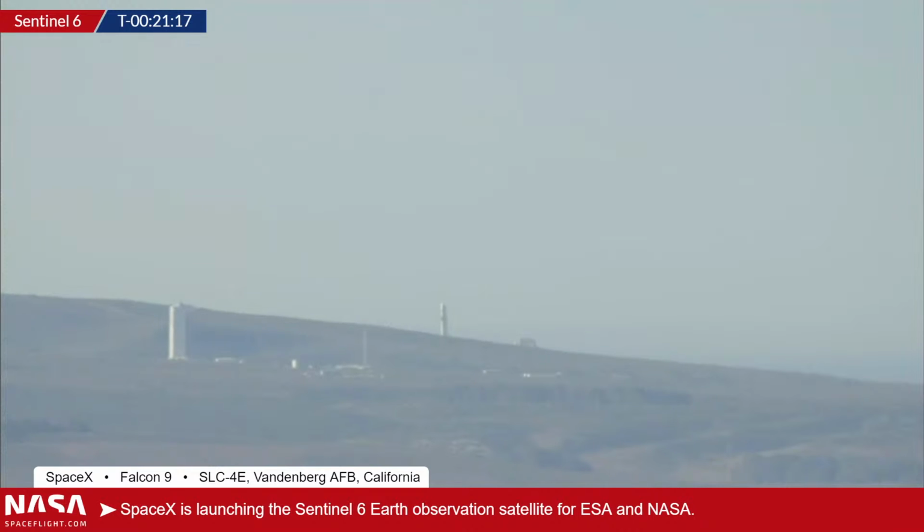SpaceX is still planning to do polar launches from Cape Canaveral. In fact, they have the Transporter 1 mission later this year, one of their first dedicated SSO rideshare missions. That will launch from Cape Canaveral, even though it is going to sun synchronous orbit. But this mission going to SSO will launch from Vandenberg, from Space Launch Complex 4 East. The last launch from this launch complex was the RadarSat Constellation mission over a year ago, and it has been a long stand down, but we are here for another launch.